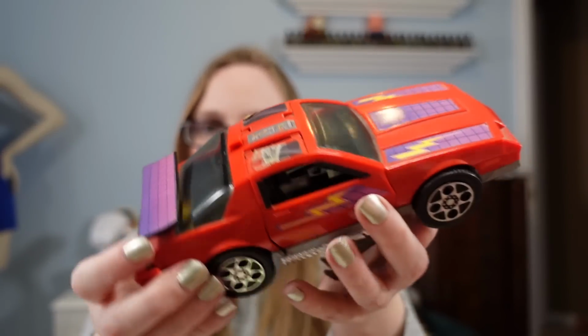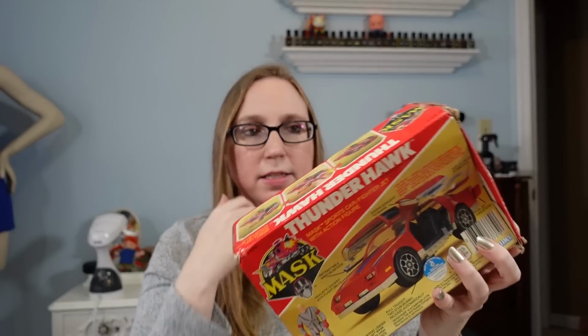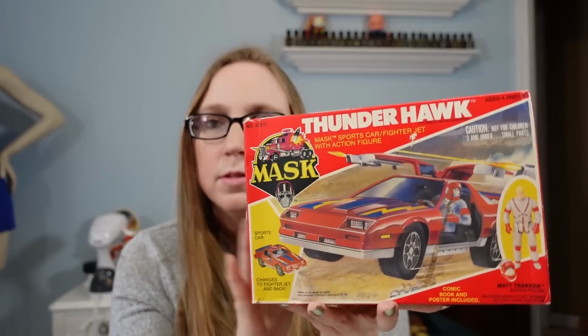So I'm not gonna open the car or anything like that, just because I don't like the plastic on these toys. Like I was telling Eric, how do little boys play with these plastic toys back in the day and not break them? Because even me just touching it, I feel like I'm gonna break something. So I'm trying not to play with them too much. But like I said, these mask vehicles, definitely keep your eye out for them.